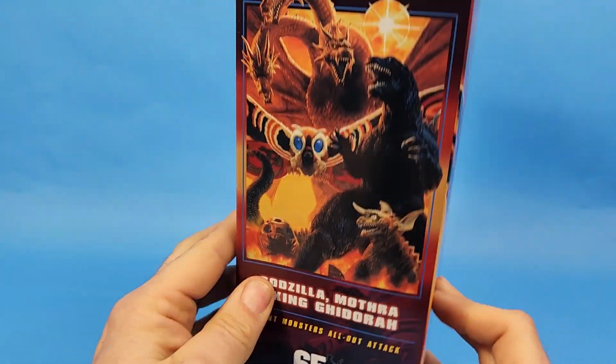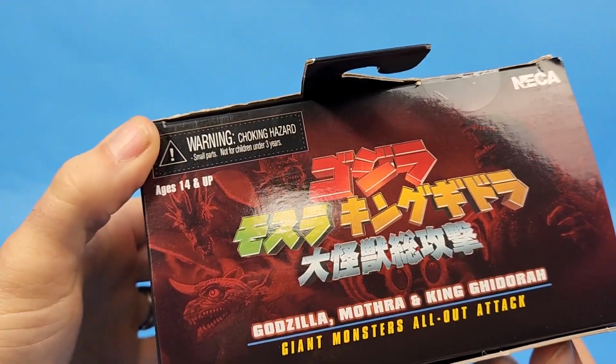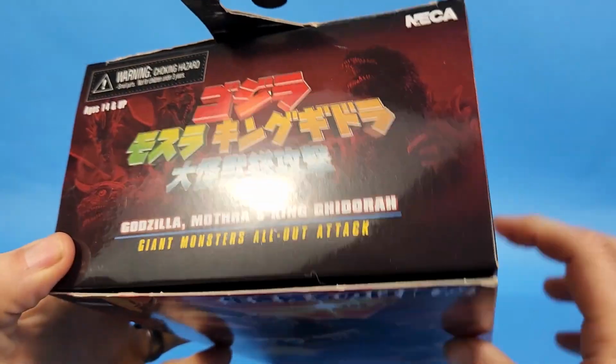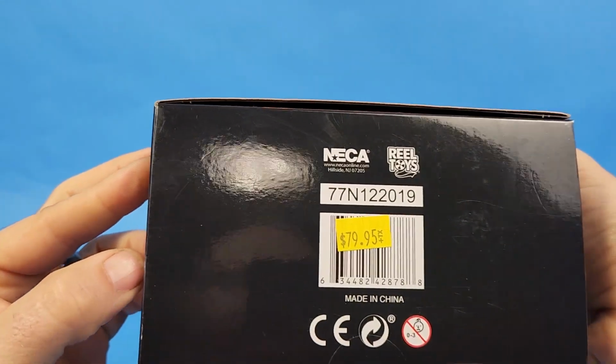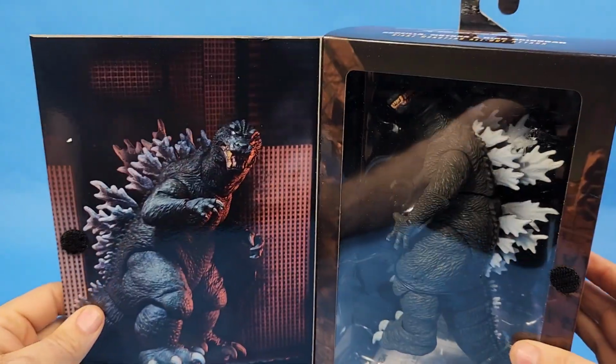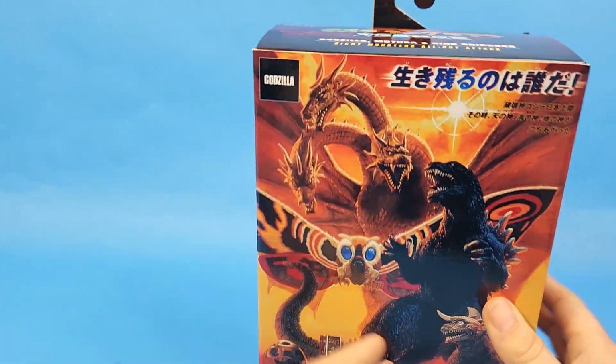This side is the same thing. On the top, the Japanese logo. There's 14 and up. Warning, don't choke on Godzilla. Of course, this is by NECA. The box is a little beat up. And there's the bottom, and there's what I paid for it. Thank you guys at Hidden Gems. Opening it up. Oh, there's the figure itself, and I can't wait to get into it. Let's do this.